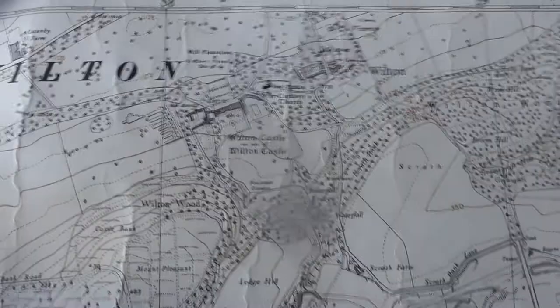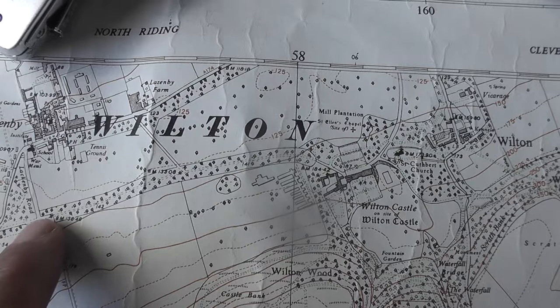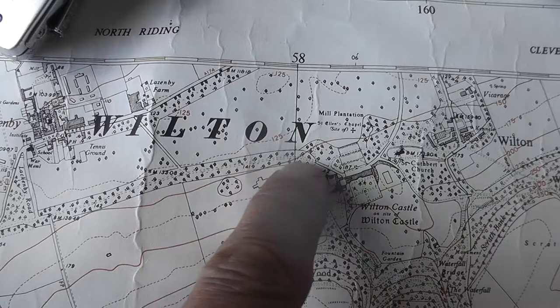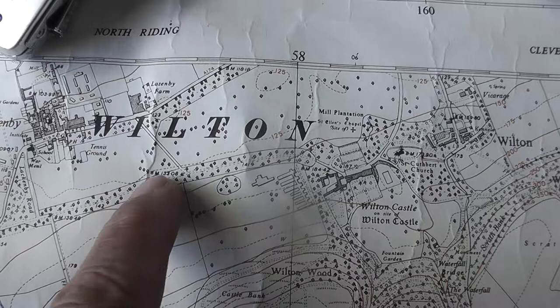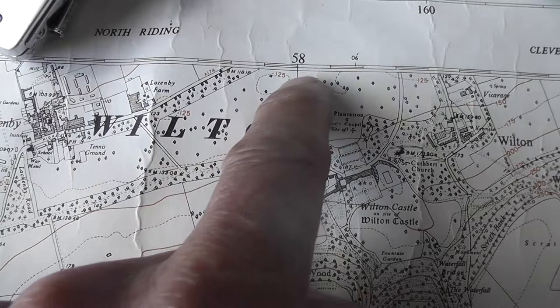I'll just move it across. Now you can see the new drive to the castle. And it's double line of conker trees, or horse chestnut trees. You can still see the line of the old road there. Those oak trees in this field are still there. But the road itself along the golf course has disappeared.